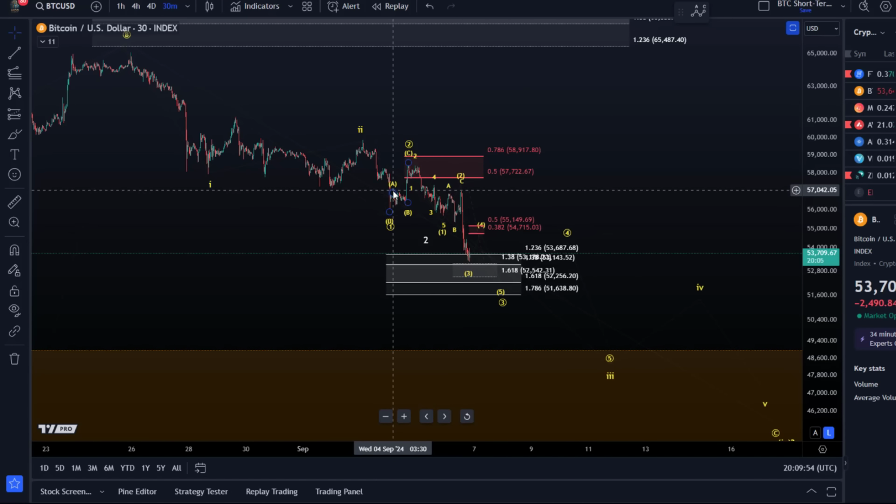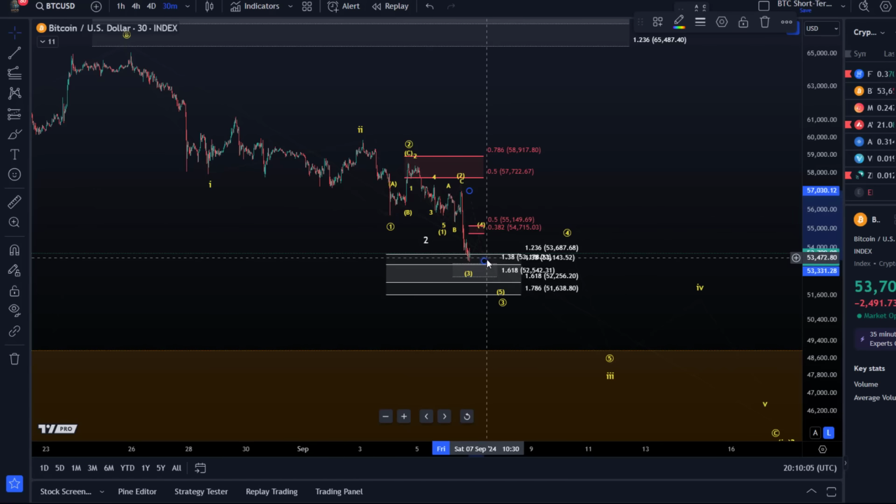And I have adjusted the resistance area. Should we drop a little bit lower later today, then I would have to adjust the resistance area further. This is just micro resistance. It's unlikely that a break above just the initial micro resistance area would create a proper reversal pattern, but it would be something to watch, you know.